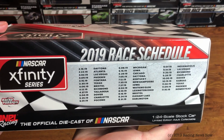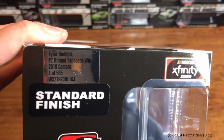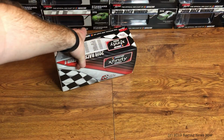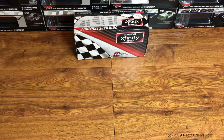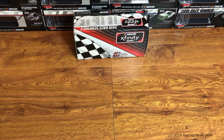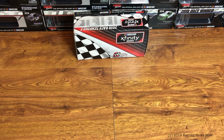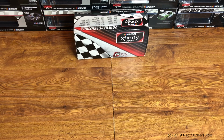2019 Xfinity schedule on the back. And the production sticker, they made 505 of these. Just barely made it to MOQ for these. I'm glad they did because this is a great car. Quite possibly the best race version for Xfinity for 2019.